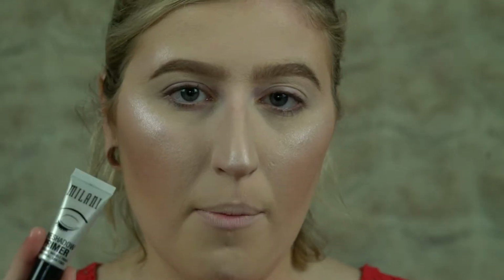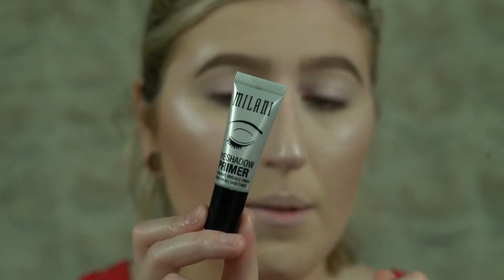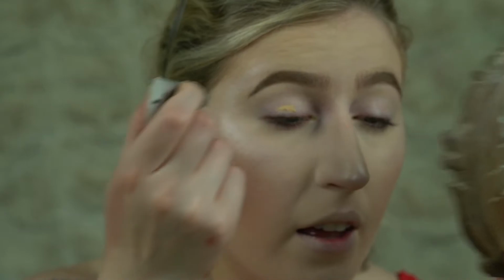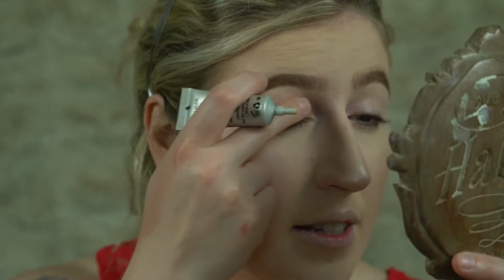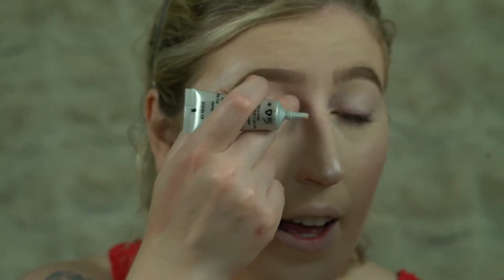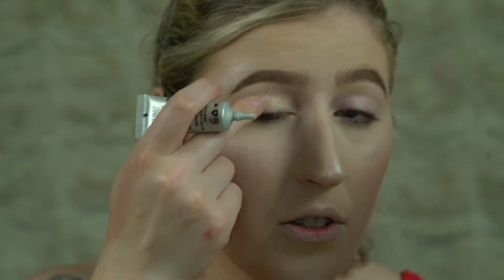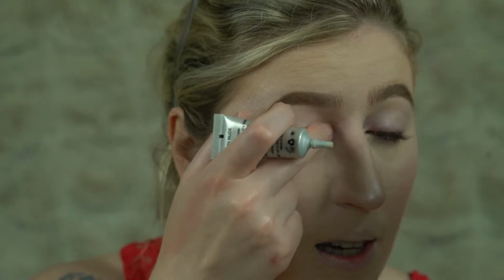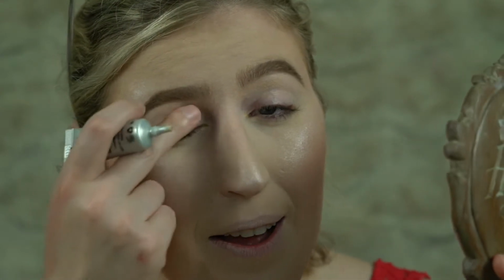So an eyeshadow primer that I have really been digging is this Milani eyeshadow primer, which is just from the drugstore. And it is so good. I honestly think I like this a little bit better than my Urban Decay priming potion. I find that it doesn't stay tacky nearly as long as the Urban Decay, and I've never had any creasing while I've used this. And it's like half the price, so what's not to love, right?